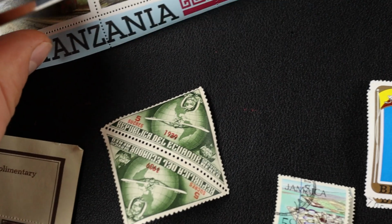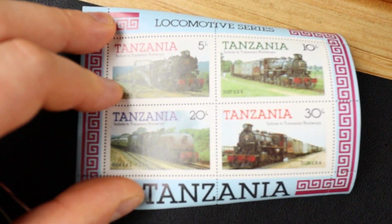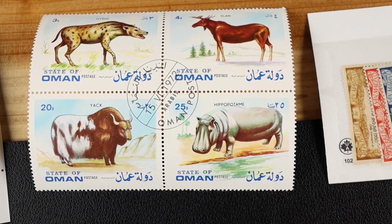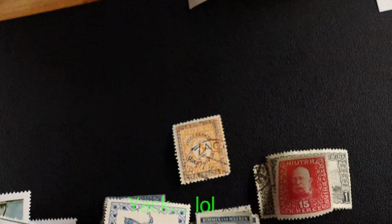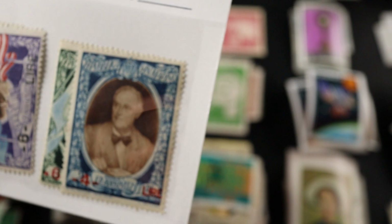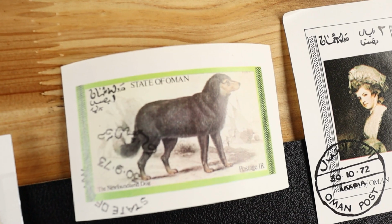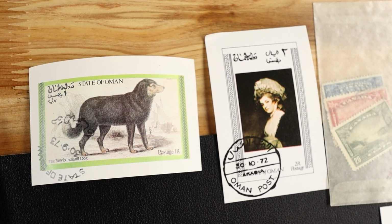This one is quite curled, but Tanzania, Locomotive series. There's a little glare. Sorry about that. Suriname, little SUV sheet. State of Oman. Some cool animals. I like the hippo and the cow, whatever that is. Big ox-looking thing. What is this? Lear? Oh, San Marino. But it's, I guess, surcharged Lear. So a little set of San Marino there. We got a State of Oman, doggy. Another Oman, that's clearly a CTO. Actually, these are both probably CTOs.